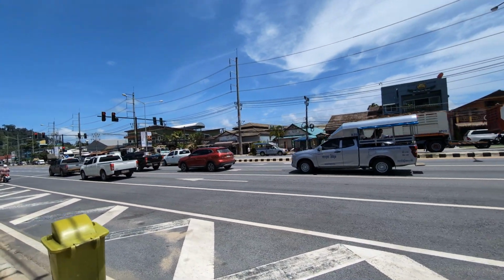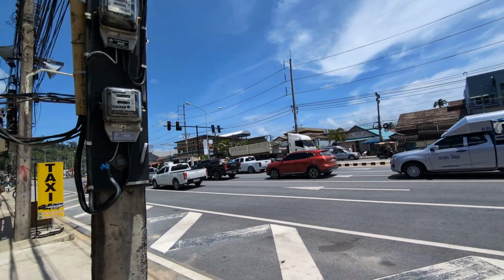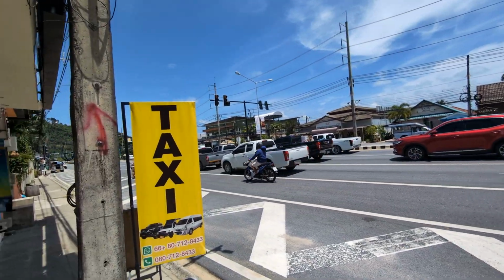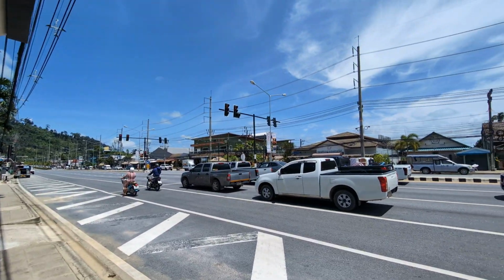So, back into the road, just opposite there where the supermarket is. That's the road down to the beach. So just to give you a perspective of where you are, that's where the main set of traffic lights is in the center. So that's the beach road.